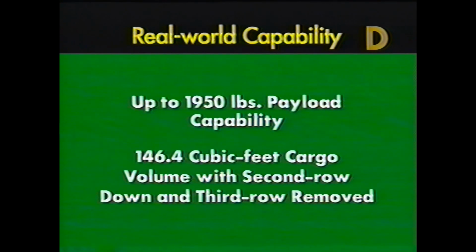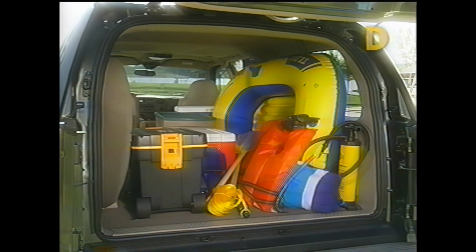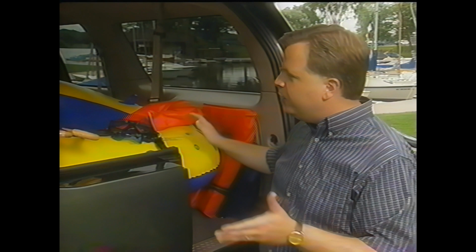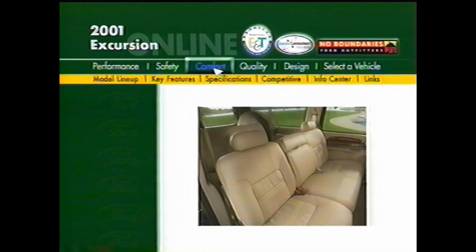In fact, with the second seat folded down and the third seat removed, you have 146.4 cubic feet of storage space. Now, that's great for people whose main concern is taking recreational items, but it's also good for work because you can fit a full-size 4x8 sheet of plywood in the back.